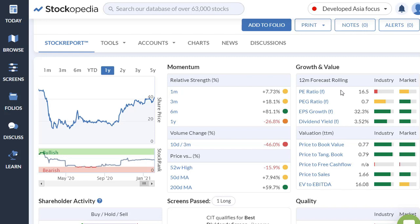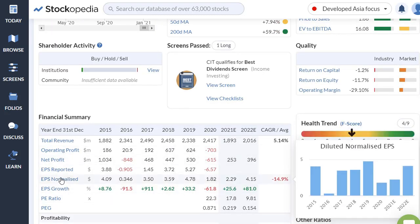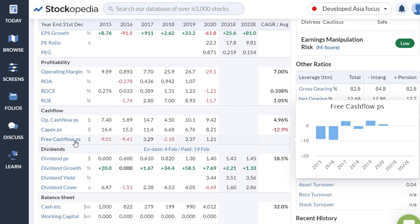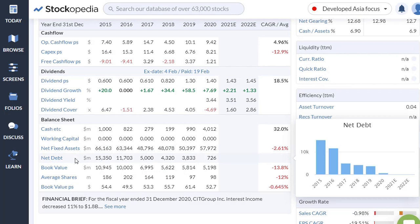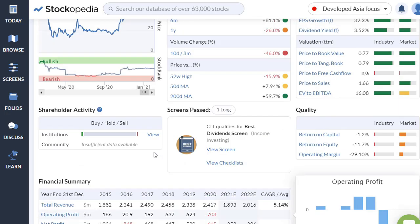That means we are not paying too much for future growth, and as you can see here, this one holds up quite nicely. We can see that it is not growing like crazy on the earnings per share, but again, for swing trade it is actually okay. Free cash flow is jumping up and down a bit, and they are bringing down their debt. So these are some of the things I'm just looking at briefly here in Stockopedia.